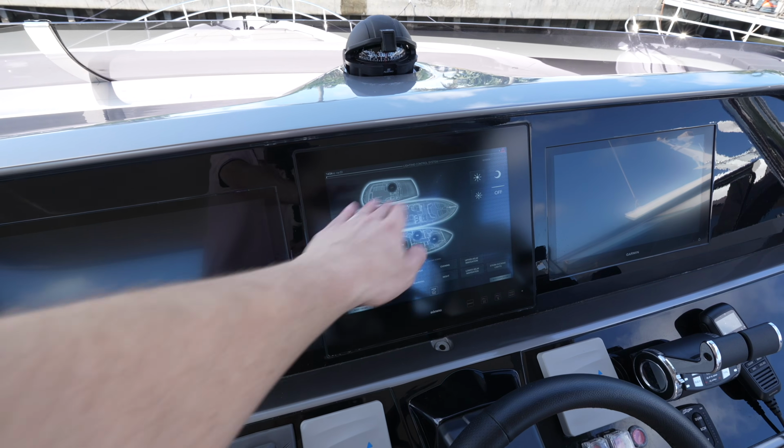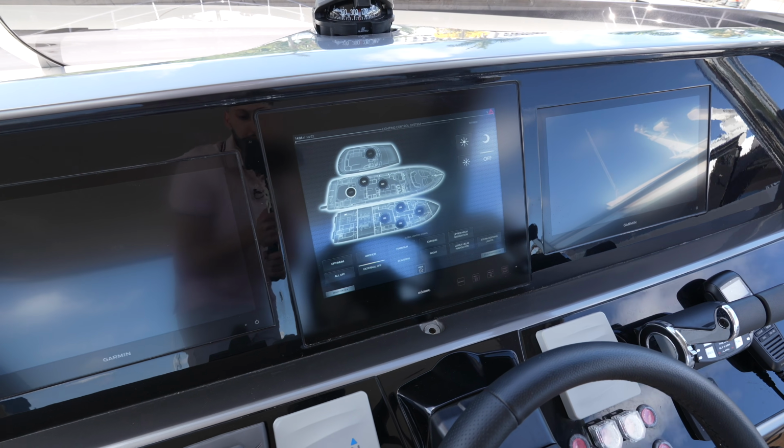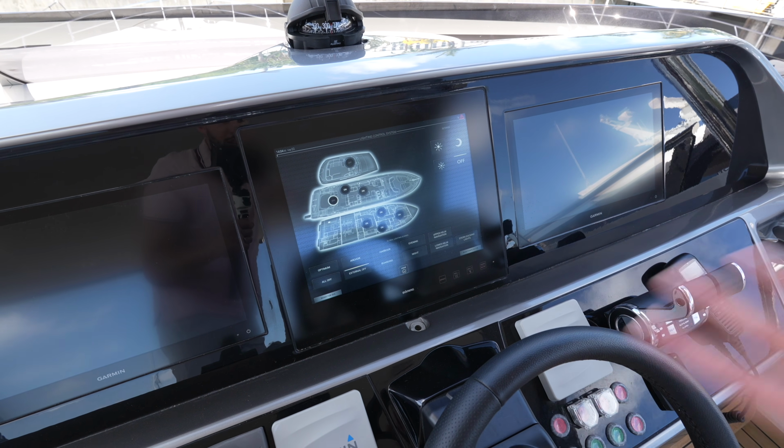Once again, this is just another screen on the bonding system. You can see all of the lighting controls. So with the push of a button, you can turn off all the lights, turn them all on. You can set up different configurations for different times. You have a lot of different options here.